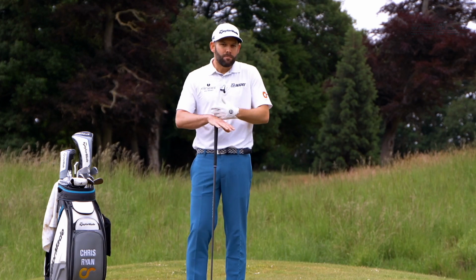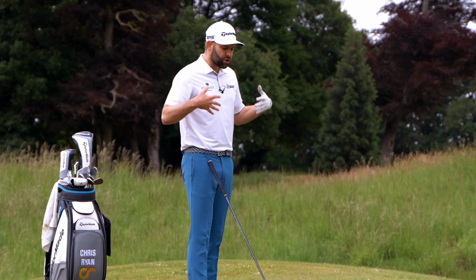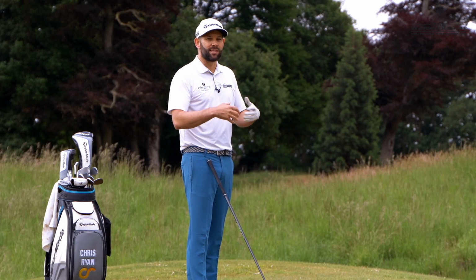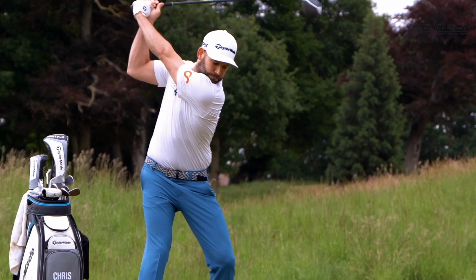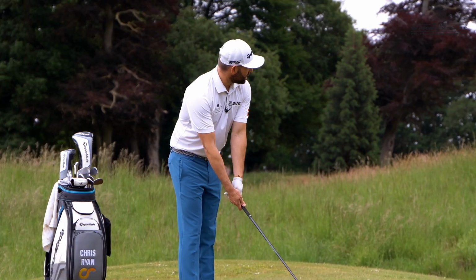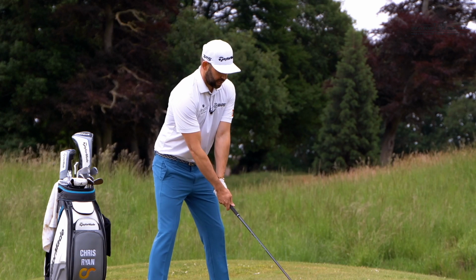I want to really immerse myself in that shot, and I want to be standing over this golf ball with an incredibly clear vision of what I'm actually trying to do, because there's a lot more chance of me executing that if it's clear in my mind. So the second point would be get very, very specific with your targets and build a very, very clear image of what that good shot is going to look like.